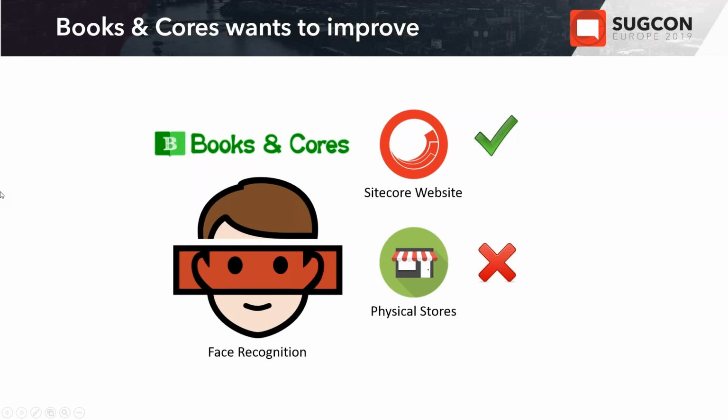And the company chose face recognition as a cool functionality that can be used in the physical stores.